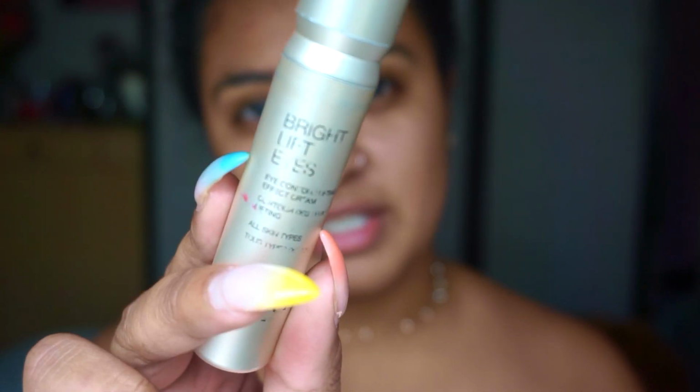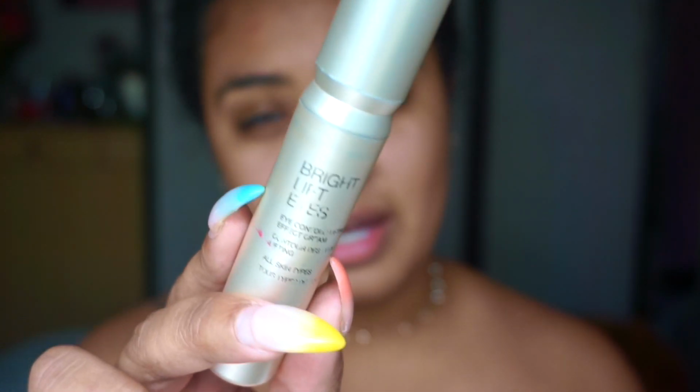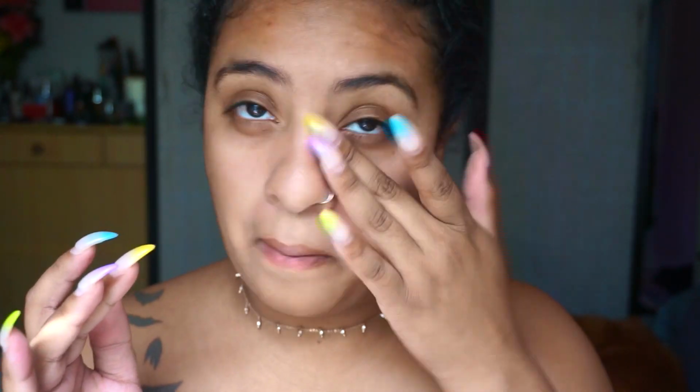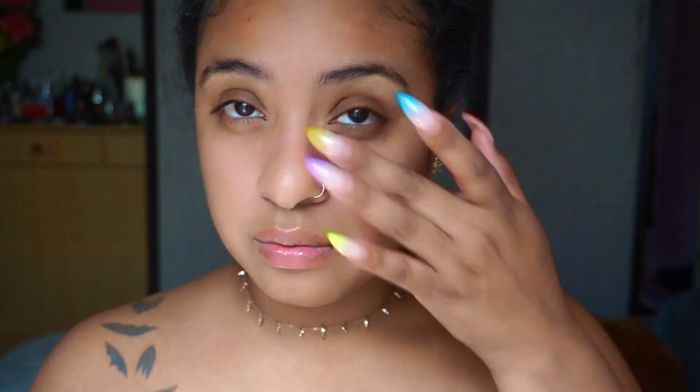Alright, so I didn't prep my skin or anything yet, which is what I'm gonna do right now. I'm gonna be using the KIKO Bright Eyes Lift Eye Cream Serum. I know you guys can't really see this because it's been faded out. Girl, this right here is so good. I love it because it actually helps with any darkness that I have underneath my eyes, as well as brightens up underneath my eyes, which is what I love the most about the serum.